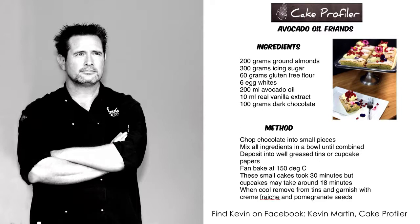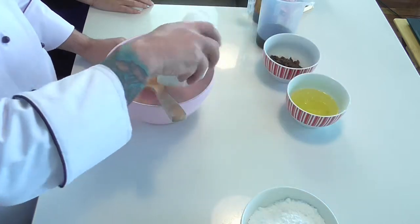So we put this recipe together for you today because it's easy and I just wanted to take the scary out of it. Wanted to make sure everybody could do this at home. So I'm not even using an electric mixer, it's just a wooden spoon and a bowl. Seriously? Yep. So I've got here 200 grams of ground almonds. So I'm just going to throw those in.